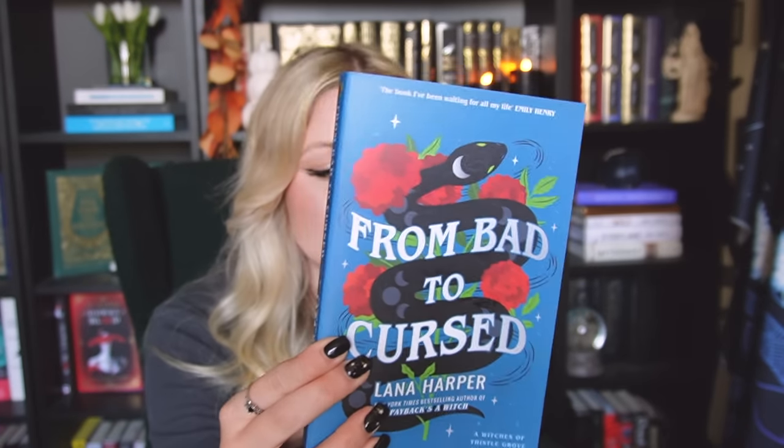When I went to the bookstore to pick up a spooky book, I was intending to only get one, and they didn't actually have the one that I wanted, so I got the other book in the series. Now, I believe these can be read as standalones, but I think it is part of a series maybe. But this one's a Witches of Thistle Grove novel. This is by Lana Harper and it's From Bad to Cursed, and I love this book cover.